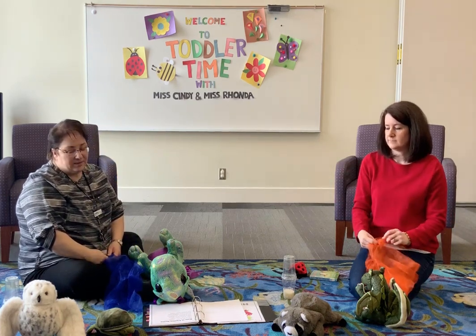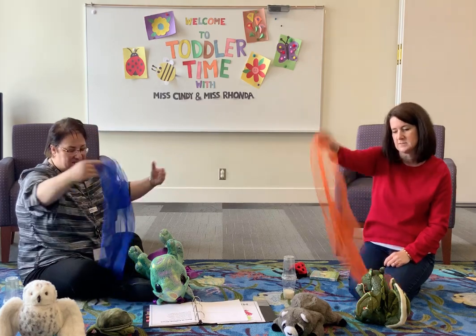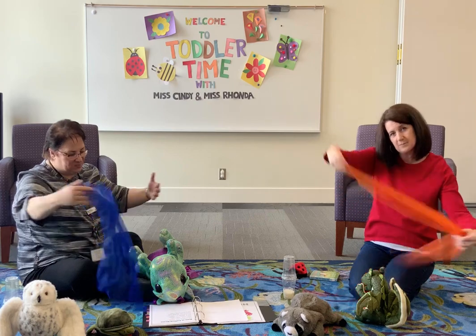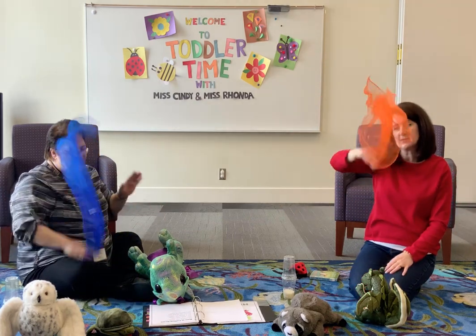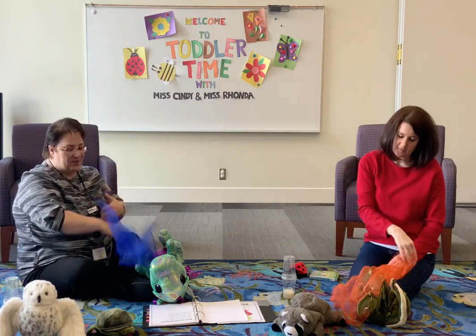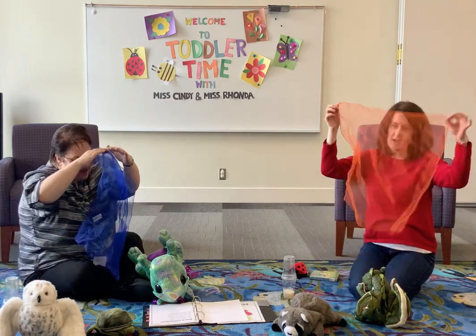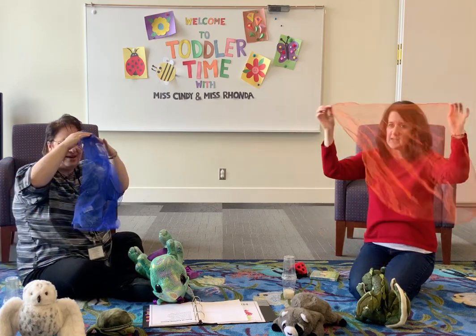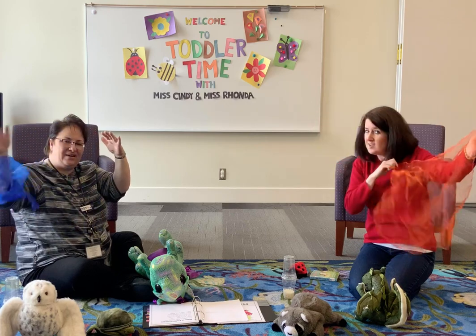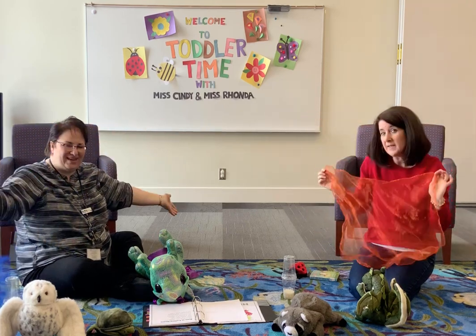Rain is falling down. Splash! Rain is falling down, splash! Pitter-patter, pitter-patter, rain is falling down, splash! Sun is peeking out, peek! Sun is peeking out, peek! Peeking here, peeking there, sun is peeking out, peek!